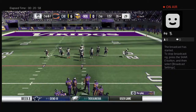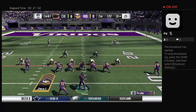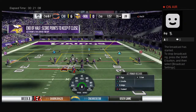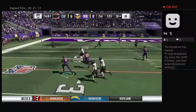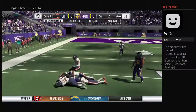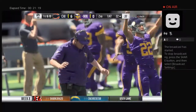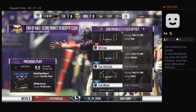Second down, they need less than a yard to pick up the first. They'll set up a throw. Now they set up the screen. That's complete. And he'll be a couple yards shy of the red zone here at the 22-yard line. Just 4 yards on the pickup, but that's good enough to extend the drive.